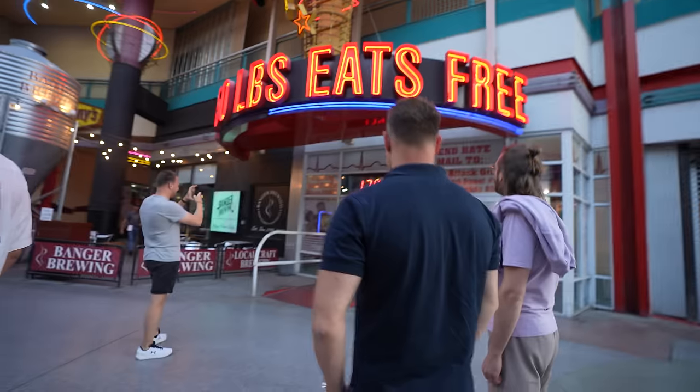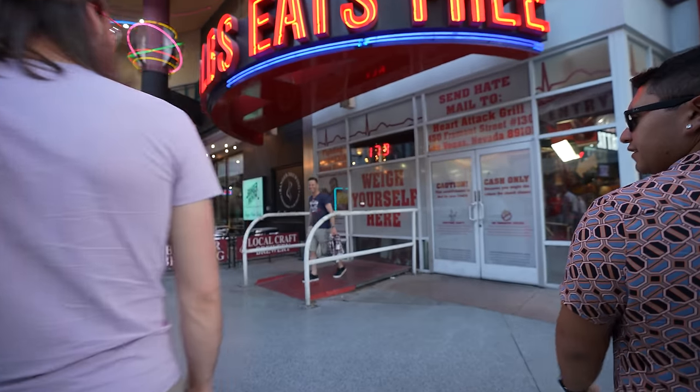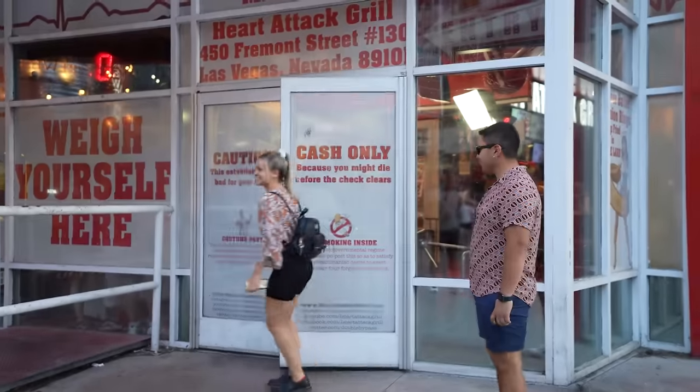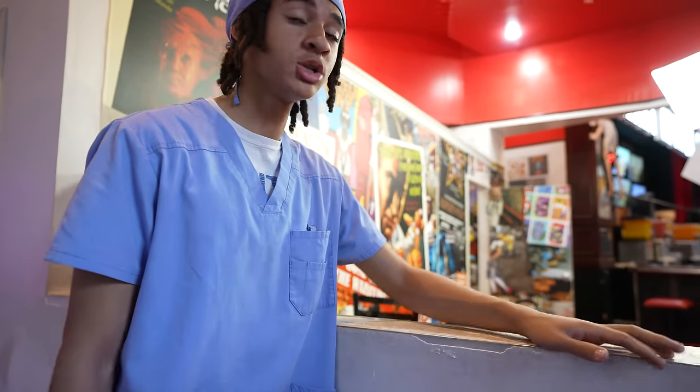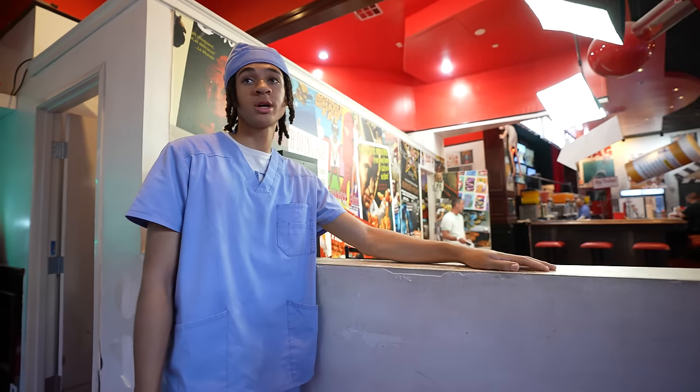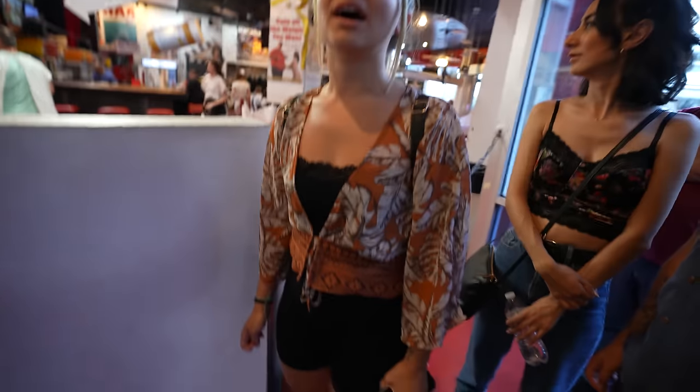Behold, the Heart Attack Grill. So it's cash only. If you don't finish the food, you're gonna get spanked 3 times with the paddle, unless you want more. And the hospital gowns are mandatory to wear. If you take them off, we're gonna get you extra spankage. Okay, more spankage, okay. You got that, everyone? Got it.